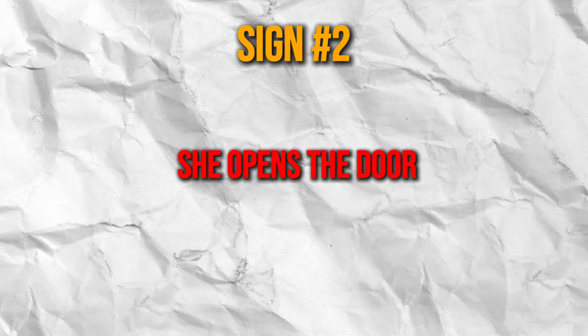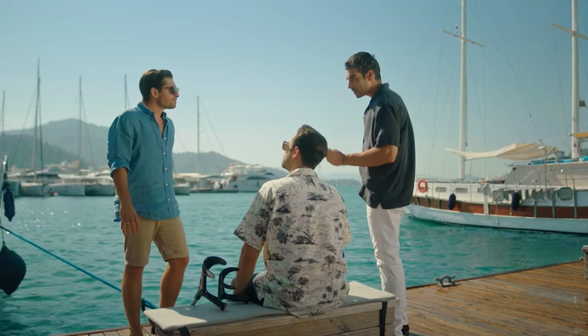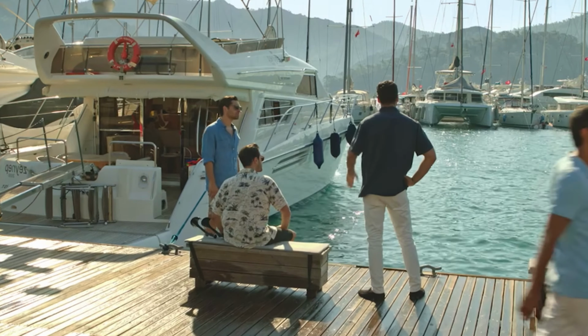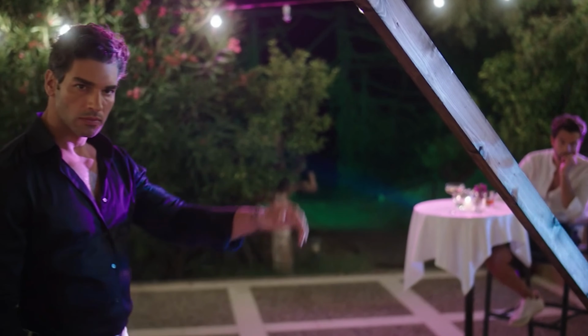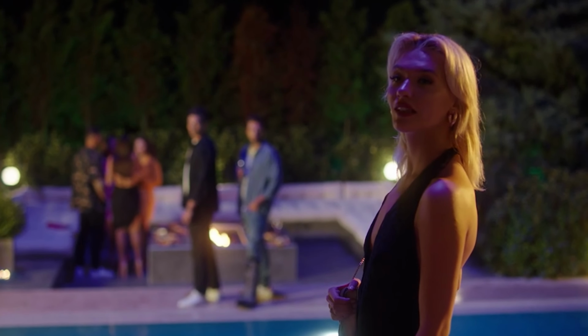Sign number 2. She opens the door. Signal of openness in female body language. Gentlemen, the second signal you cannot ignore is the signal of openness. When a girl is interested in you approaching, her body will tell you before she does. It's all about the orientation of her body. So, pay close attention to this because it's a clear sign of interest.